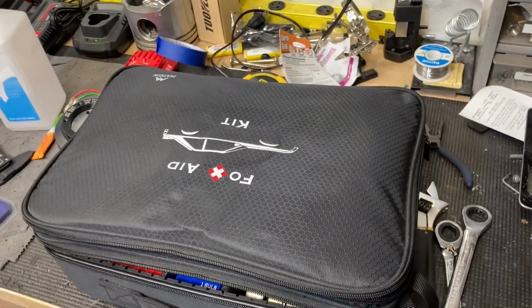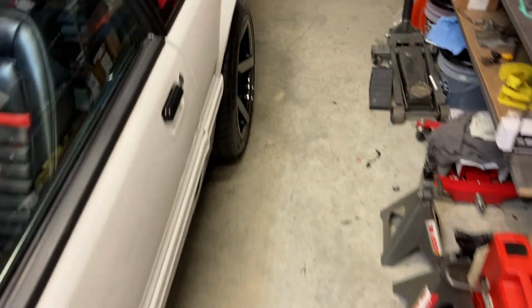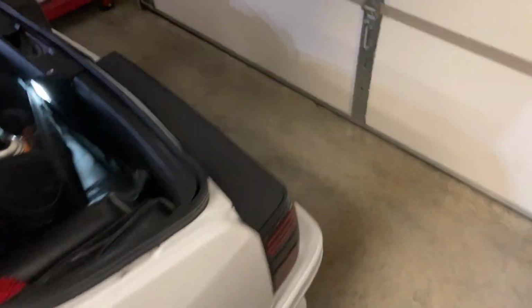Well, there's a fuel pump relay. I just put it together in a kit. It all kind of just became part of the show car accessories, right? So it sits back there.